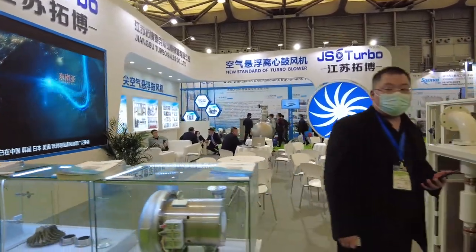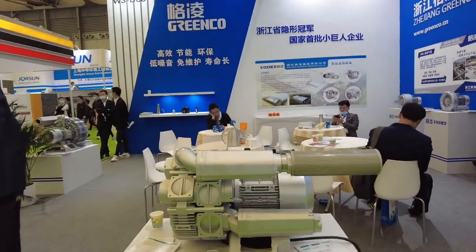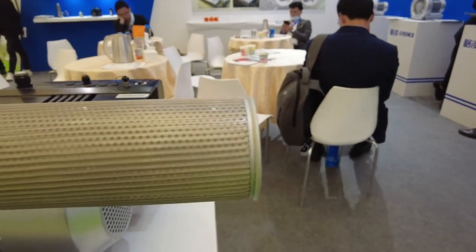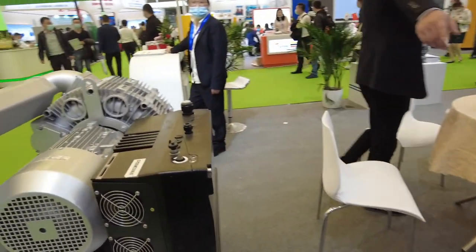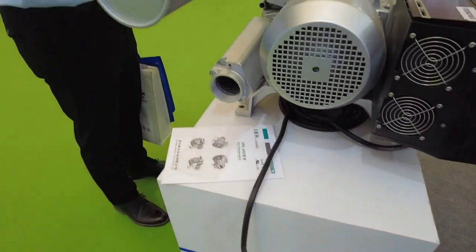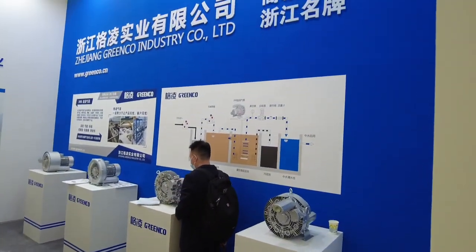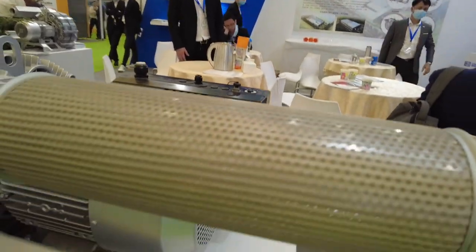JS Turbo. This thing is running. Okay, sucking air. Right there, that's where it's coming out of there. Very cool, very cool. So this is Greenco, Zhejiang Greenco Industry. Let me get a card. A really good looking system.